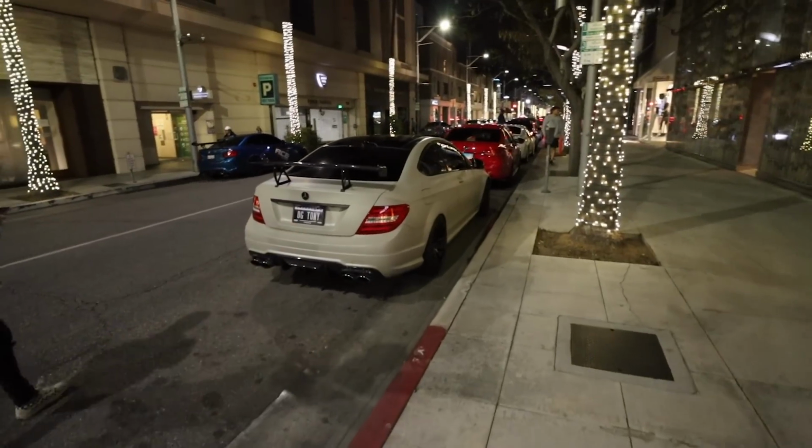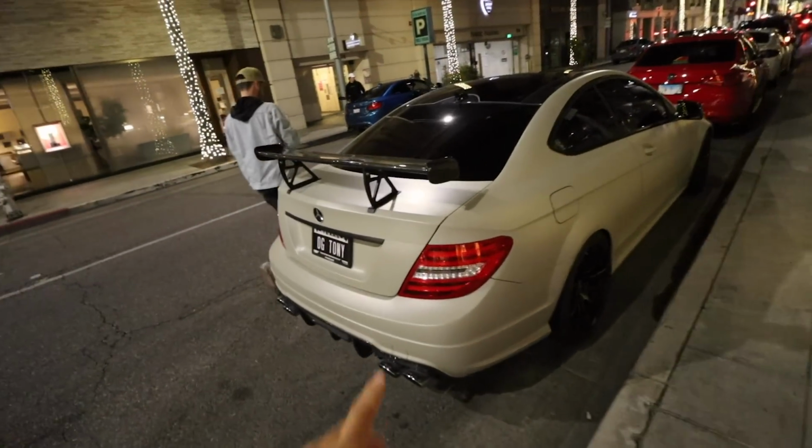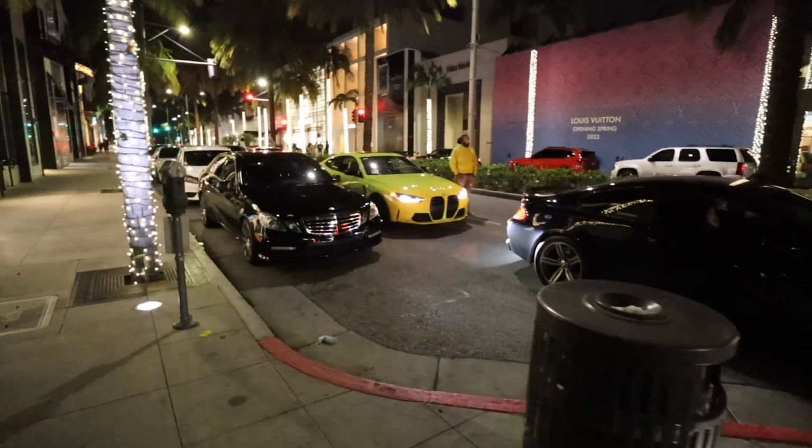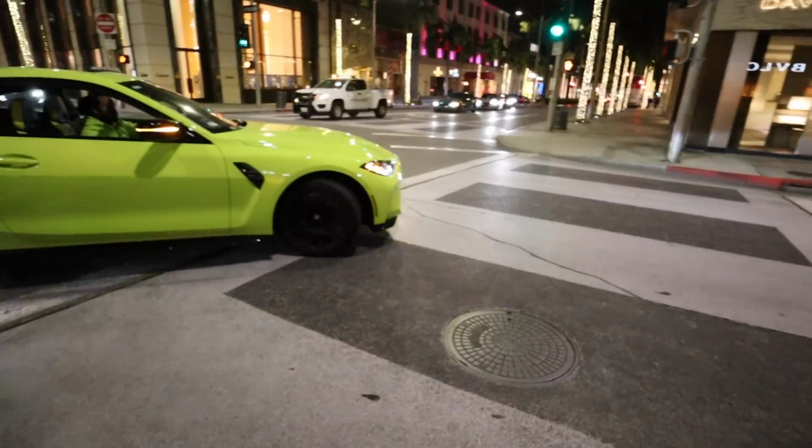It's a nice C63 right here. Got the carbon wing on it. I'll check out this V10 M6. Just like my brother's old car. New M4.